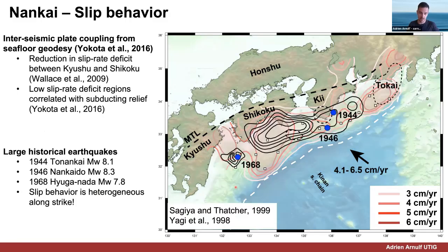What's also interesting is that in this region, there is also evidence of strong coseismic slip, or megathrust earthquakes, that have occurred along the plate interface in those regions that are currently well coupled. In 1944, we had the Tonankai magnitude 8.1 earthquake. Two years later, we had the Nankaido magnitude 8.3 earthquake that ruptured a large area offshore Shikoku and the Kii Channel. And finally, in 1968, the Hikurangi earthquake, which was a magnitude 7.8, ruptured a smaller patch just offshore the Bungo Channel.